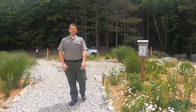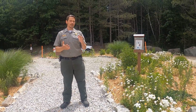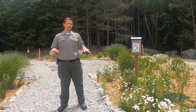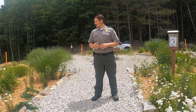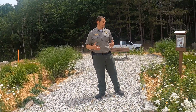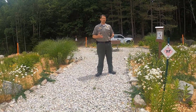Hi, Ranger Ron with the Army Corps of Engineers at West Hill Dam, again talking to you today for National Pollinator Week. We're at the top of the dam at West Hill, which is a short walk from our ranger station, where you would park and then come up the hill. This is one of our smaller gardens for pollinators. It was planted by a Girl Scout troop in 2013, along with Ranger Viola.